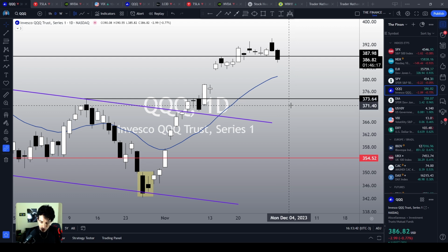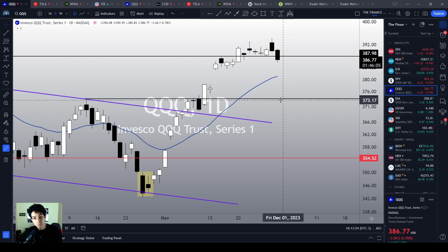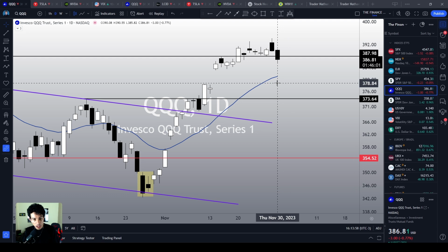But of course, here I'm trying to predict, and remember, trading is reactive. It is not predictive. So let's just wait for more information. Let's just wait to see how the next movements are going to unfold.